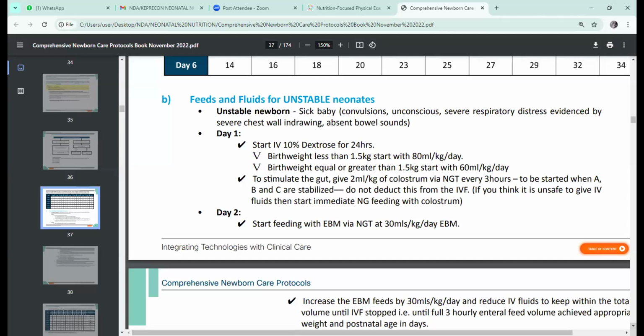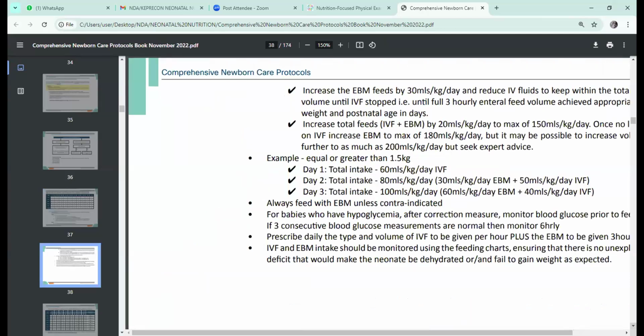At day 2, you can start feeding with EBM by NGT at 30 ml per kg per day, and you go up increasing as well, and then you reduce the IV fluids. The reason why this is important is so that you do not overload the neonate. Do not overload this particular neonate. So you go up on the EBM, you definitely go down on the IV fluids. I hope that is really well understood.